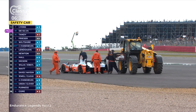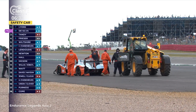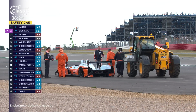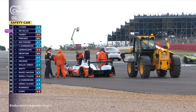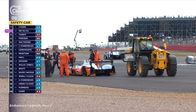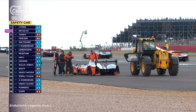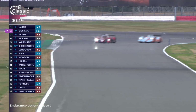So that suggests that Lyons, even with his penalty, had made up enough time on the quickest car on the circuit, Tim De Silva. Of course, with the safety car out, it's not a red flag, so the clock continues to count down to 0. This 30-minute race is going to feature considerably fewer than 30 racing minutes. And the lights are out, so we're going to have one more racing lap before the time runs out.